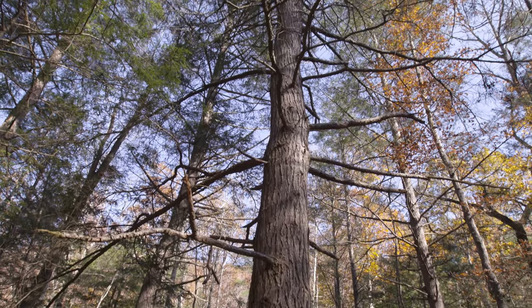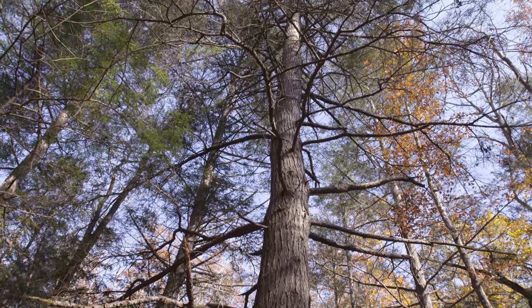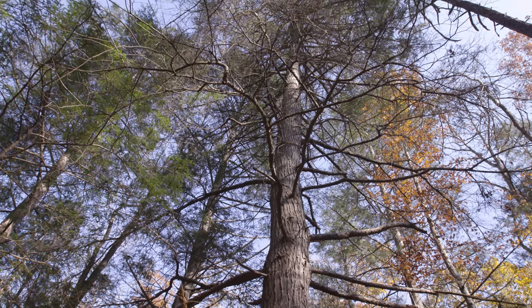In the late 1800s and the early 1900s, it's good to remember that the eastern hemlock tree was one of the largest trees in a mountain environment. They could be between 4 to 6 feet in diameter and be almost the size of a ponderosa pine out west, which is really astounding.